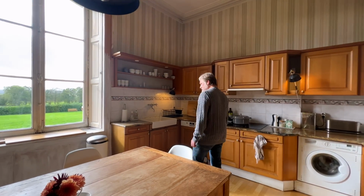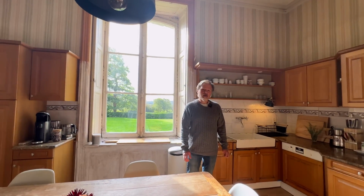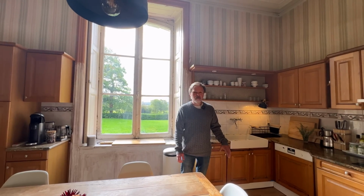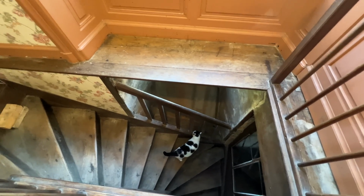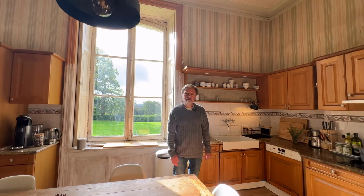So this is not the original kitchen. It's where they got all the food ready to bring into the dining room, because we were told that the fireplace downstairs, which is a large fireplace, was the one that was actually used for cooking originally. So they would bring the cooked food up the stairs and get it all prepared in here. Then serve it in the dining room.